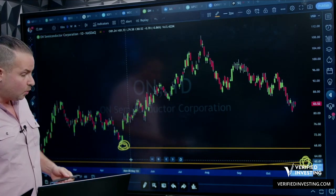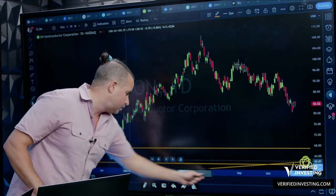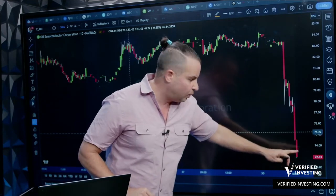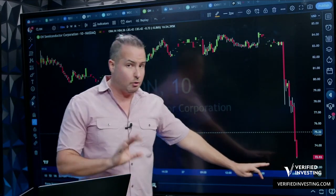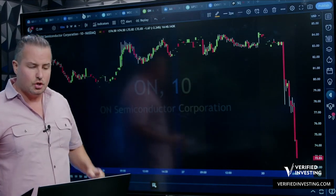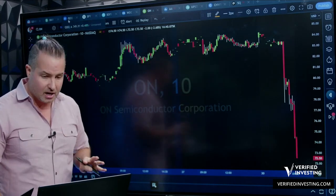But again, 67 is low enough where, if we're looking at the intraday, and let me flip off of this so we can see that, we can see that it's already at 72.90. So again, 72 is the even number. That would be a high risk level. I'm going to look more towards the 67 level as a safer trading opportunity.